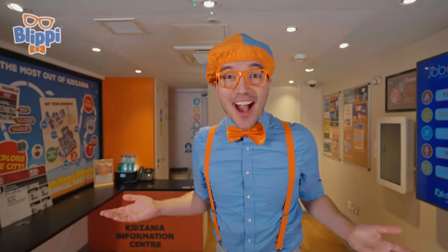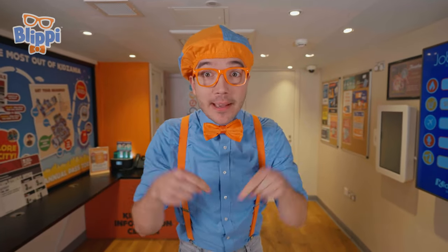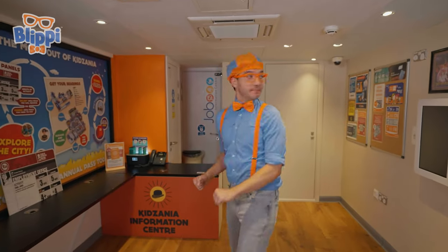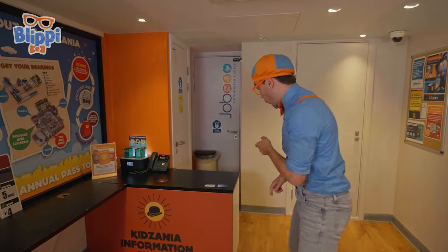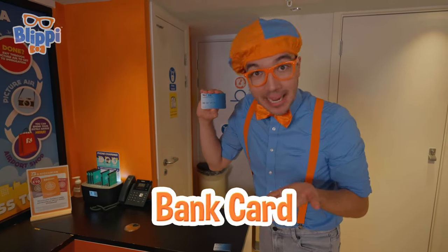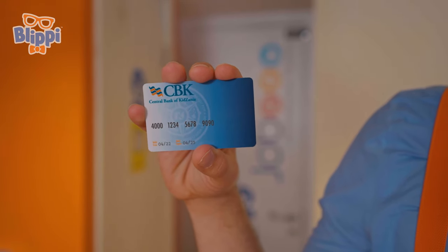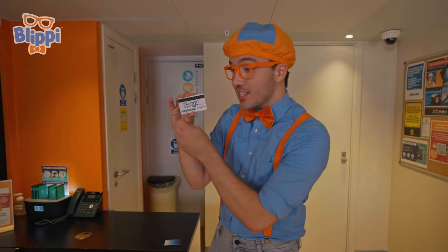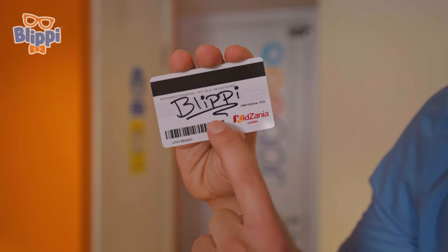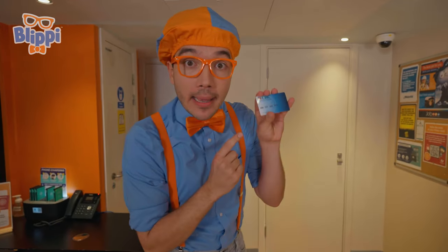Whoa, check it out! We're here at the Job Information Center. Yeah, this is where you get to pick what job you're going to try. I wonder what we're gonna do today. Whoa, look at what it is! It's a Kidzania bank card from the Central Bank of Kidzania. Yeah, and look, this one has my name on it. B-L-I-P-P-I, Blippi.